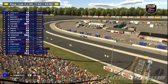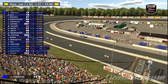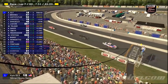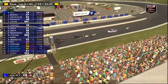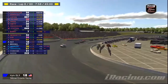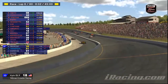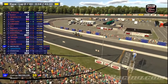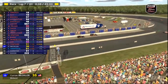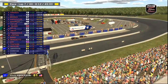Not very much visible what the damage is. It's a little hard to tell on these cars. But he is opting for new tires, it looks like, so I'm sure he's going to go back in. And it looks like Beckler and Anderson. Beckler is still in the pits, and it looks like Kevin Anderson. Let's see here, Beckler. Yeah, that's Beckler. He was back running. Kevin Anderson, I don't believe that he came back out.